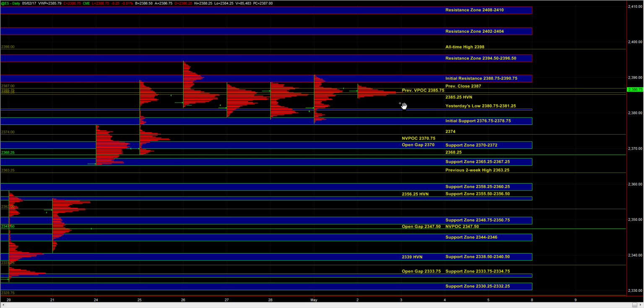So again, our bias heading into the open continues to be neutral bullish, and that means that we're still going to favor the buy side, but we do have to see something in real time in order to trigger a trade on the long side, unless the market is testing a key support area like the 76.75 to 78.75. So we have to be quite nimble and flexible with our intraday bias here.